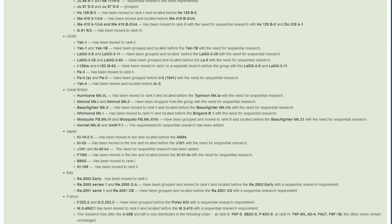The Pe-3 has also been moved to rank 2. The Pe-3? Which one? Just the standard Pe-3? Where the hell is the standard Pe-3? I've got the Pe-3E. Is it talking about that one? I got the Peshka 2s. Oh no, there we go, the Pe-3B, so the 2.7 one. So they're moving that from rank 3 to rank 2, so its research is going to be less. The Pe-3E and Pe-3 have been grouped, so you don't have to research one of them going on.